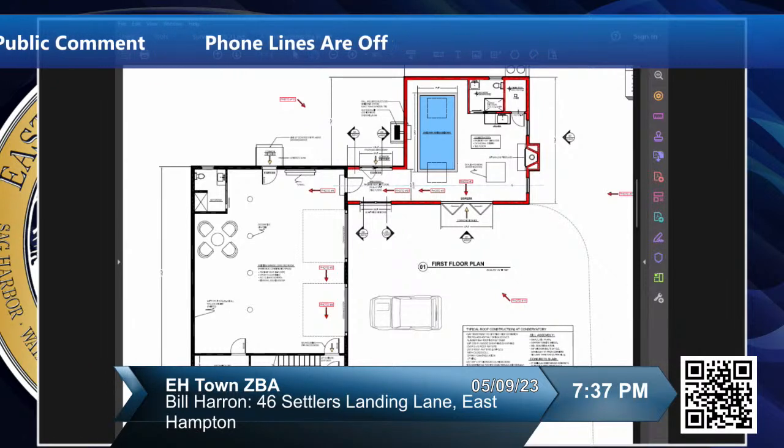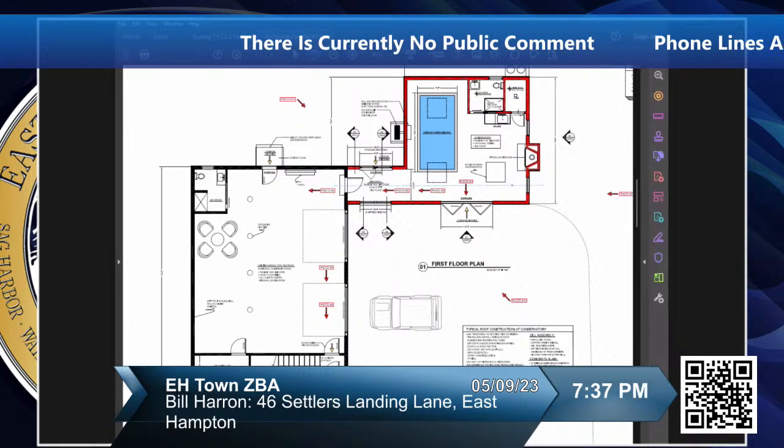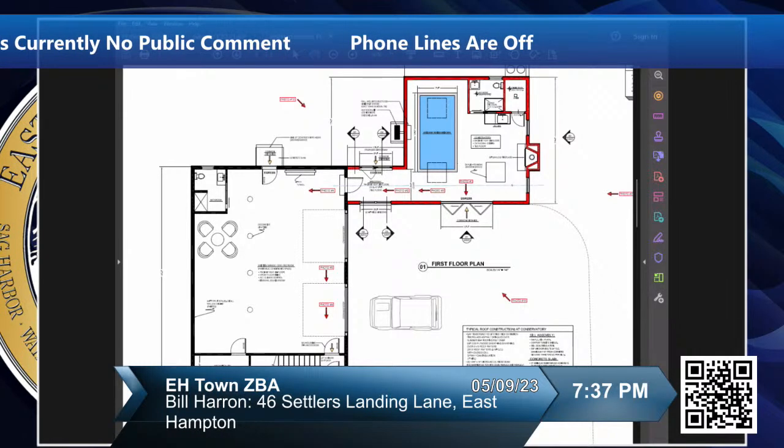The building inspector stood up and said that it has always been interpreted by the town that an attached accessory structure can be larger than 600 square feet if it's attached. The requirement is that the walls meet the primary building setback. And from my experience, that's always been an interpretation in my trade too.